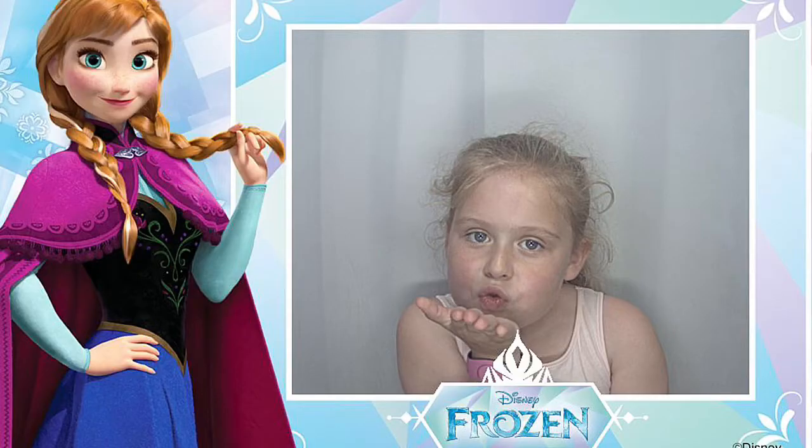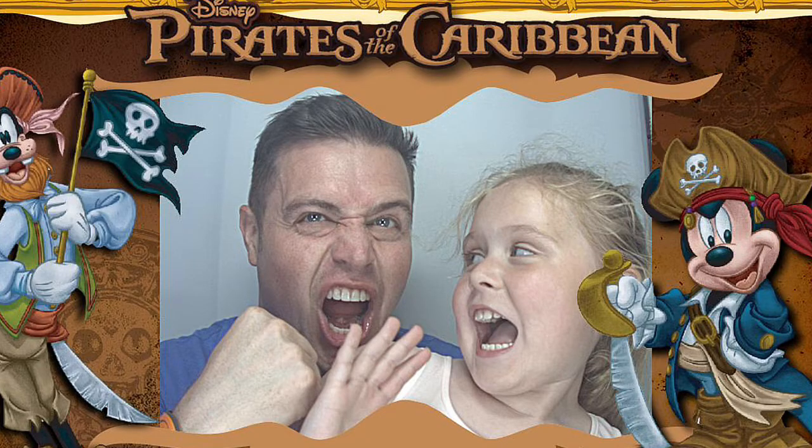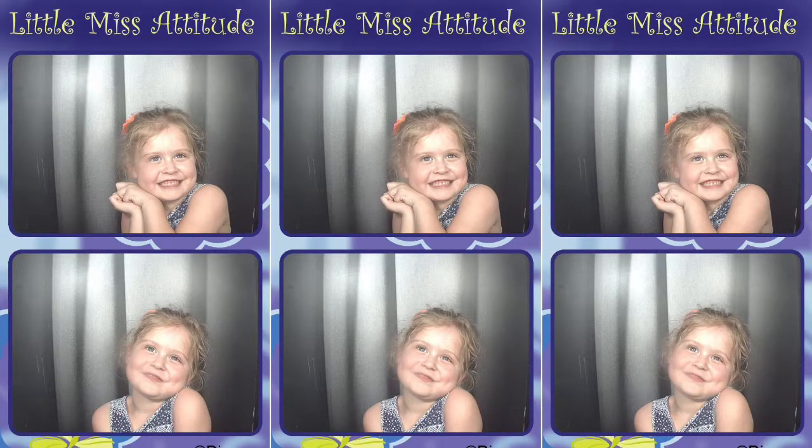So I forgot to say there are actually photo booth options as well. These are usually either located outside of rides when you come out, or they can be in gift shops, and they offer a photo booth with different frames or just plain photos. As you can see, this one was at the end of the Test Track ride. So you just got to keep an eye out. If you see a photo booth, grab it. It's all included and free. Doesn't cost you a penny if you have the Memory Maker package.